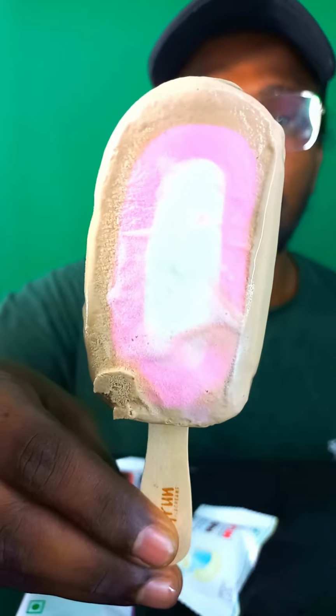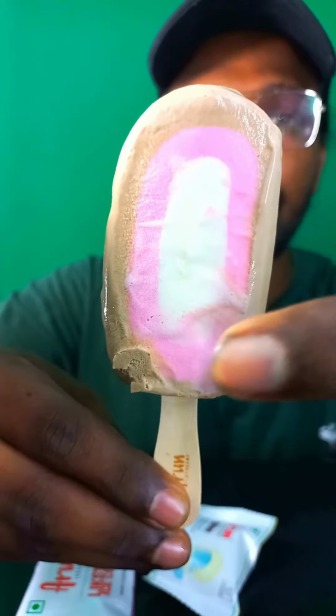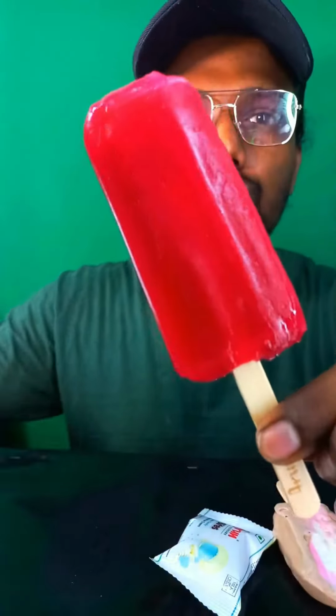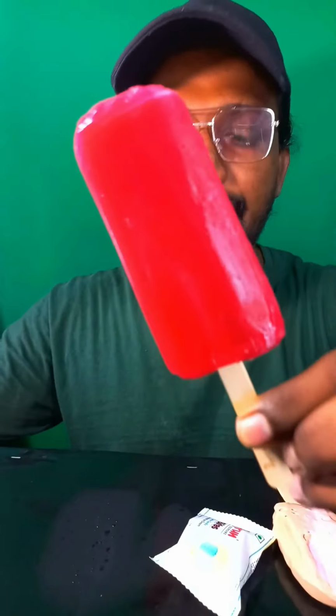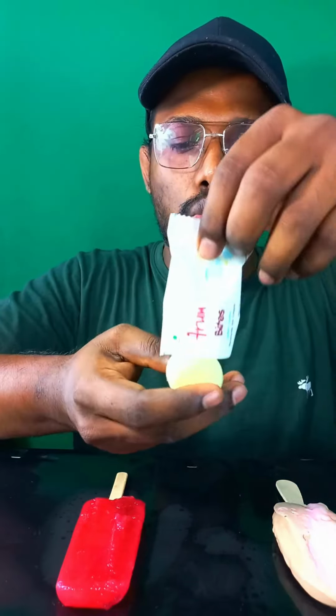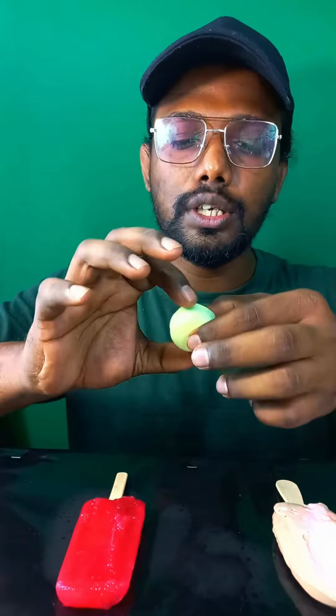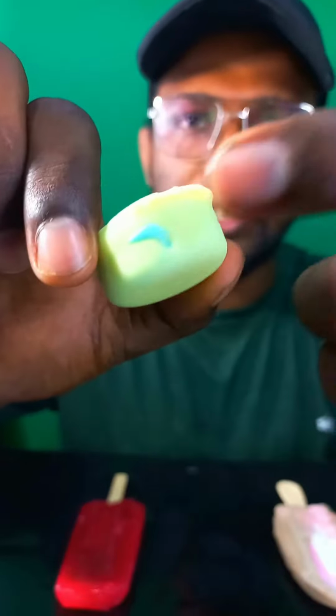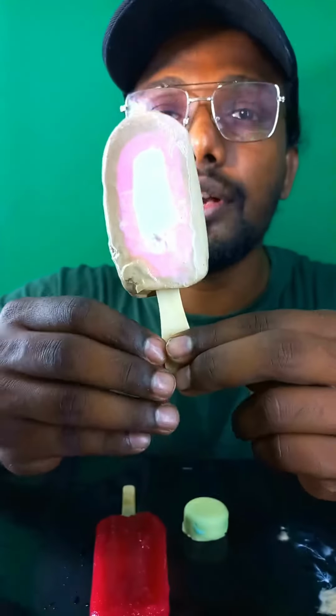See the triple flavored one: chocolate, strawberry and vanilla. Wow, see the grape. Wow, looks so cool. Yeah. Wow. This is the cotton candy flavored. See the cotton candy flavor inside. Yeah. So guys, let's try this triple flavored one.